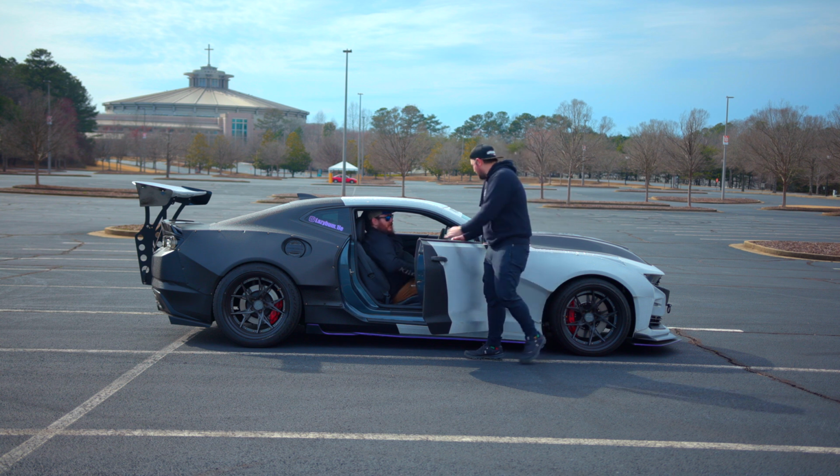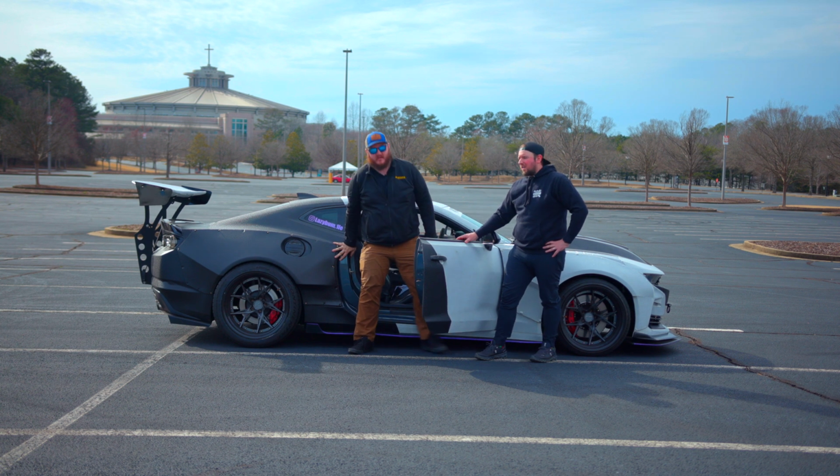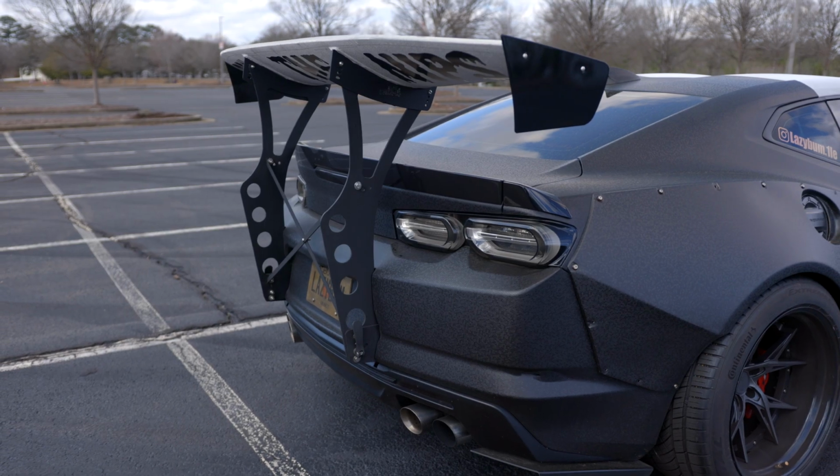Okay, you can get out now. I'll try. This is one of the things you have to sacrifice to have a sports car. You have to get in and out terribly. All right, moving to the back.